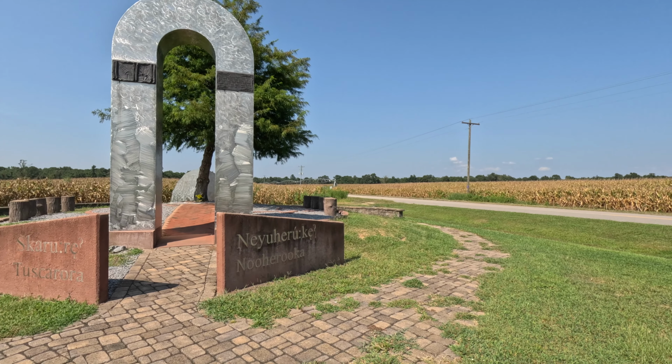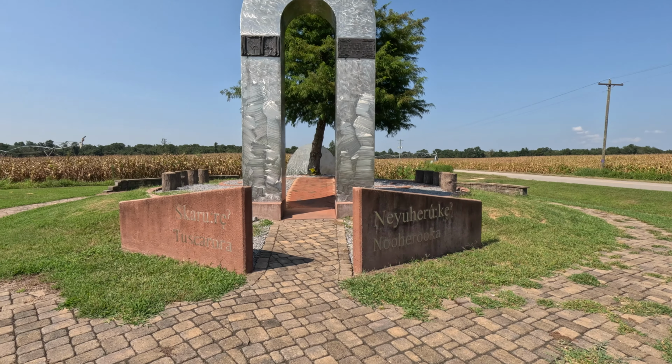But what I want to show you is a monument here that was erected back in 2013 as a dedication to the Tuscarora Indians. Some Indians came down from New York and Pennsylvania and were part of the ceremony here. This monument was designed by a lady over at East Carolina University, and they placed it here as a commemorative effort as part of the Tuscarora War of Eastern North Carolina. So here is the monument, and we'll take a look around it, and then we'll talk more about the actual battle that happened just behind here.